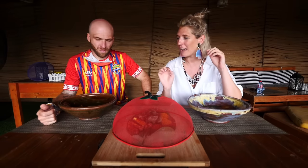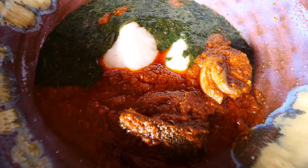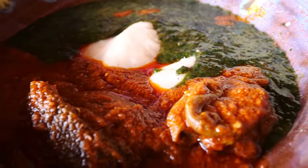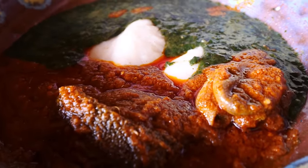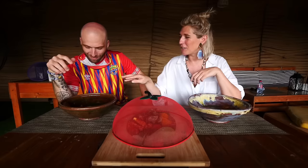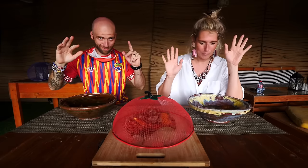TZ, Tuo Zafi, is the starch dish of the north. It's made with millet originally. Luckily today it's made with millet as well. And we're having it with ayoyo leaves soup. Ayoyo leaves are hibiscus leaves. They're quite tangy. That's the green stuff. It's slimy because it's leaves, so it usually ends up being slimy. And then the other is a vegetable soup with a bit of fish in there. Great. Okay, so we're gonna dig in, use our hands, we washed them, we should be good.